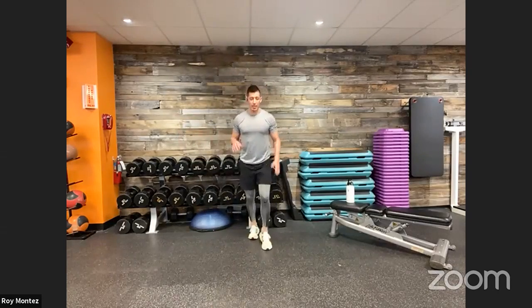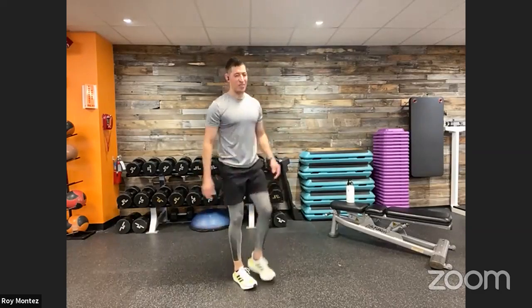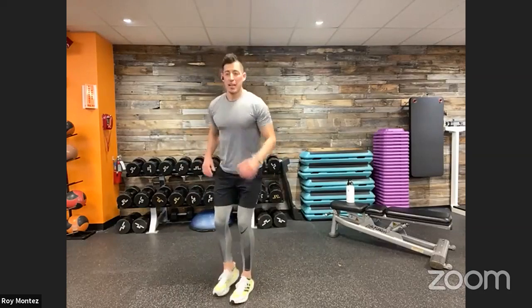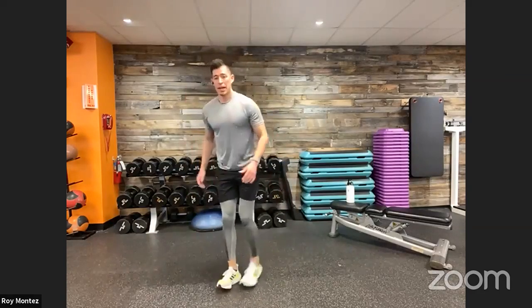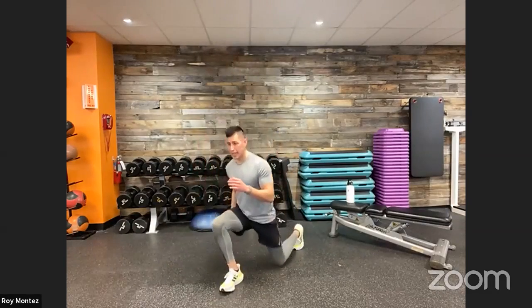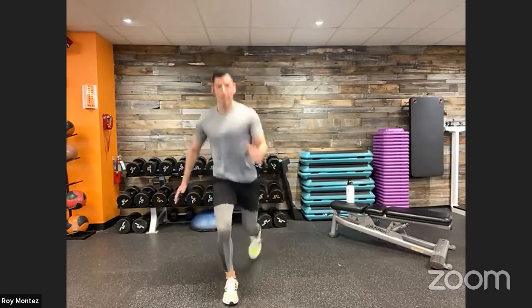Catch your breath. Alternating reverse lunge with a knee drive coming up in 10 seconds. Out in 5. Starting in 3, 2, 1. Here we go, team. Alternating reverse lunge with that knee drive. Remember to step back, making sure that chest is nice and proud. That gaze is looking straight ahead. Using those arms for momentum as you drive that knee up towards your chest.